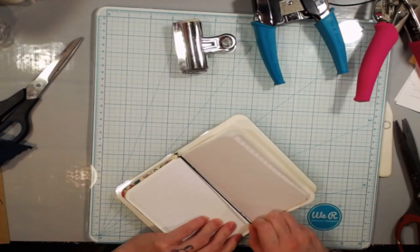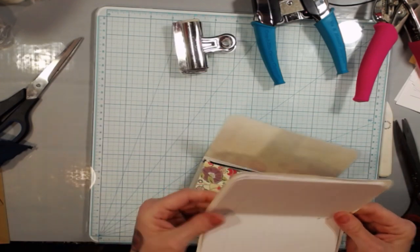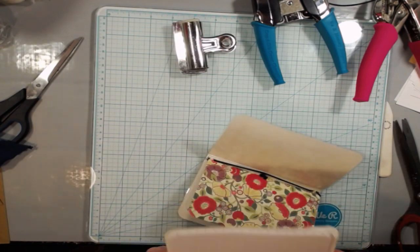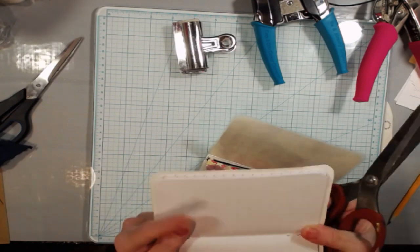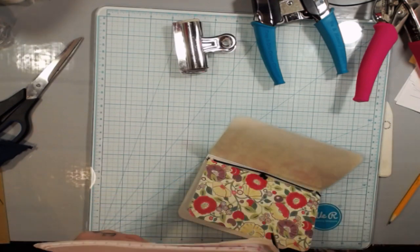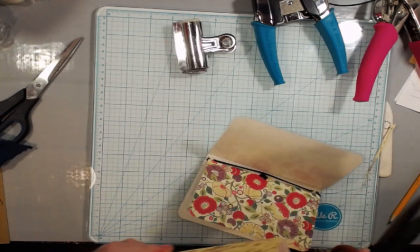Whoa. That one might be too big. The cover on this might be too big. I might have to make this cover a little bit shorter. We're just going to give it a little trim. I think I made the cover too big. Too tall.